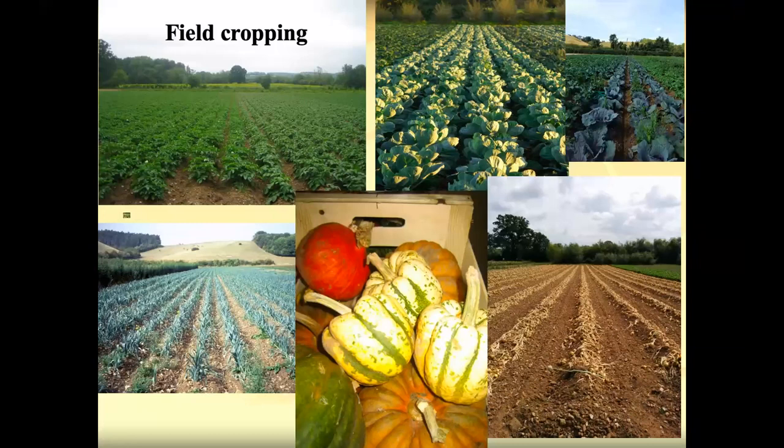Our field cropping is quite extensive. We have a whole range of different crops, but these are really primarily staple crops. So we have potatoes, a very large number of different brassicas, onions, alliums with leeks. Squash is now one of our major important staple crops. And this year we produced over 7,000 squash, most of which are present in the store.